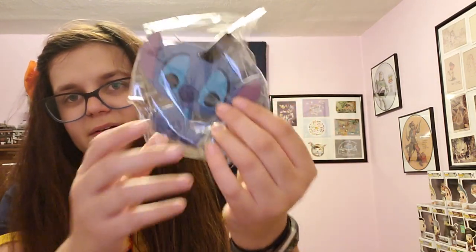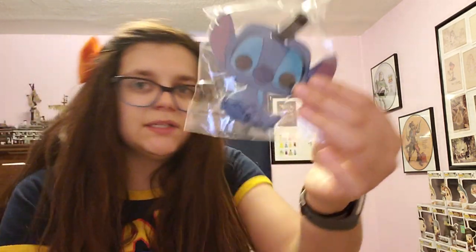And we have a luggage tag for your luggage tag needs. It is Stitch. He's really cute. It is a cute luggage tag, I will have to admit. But yeah, you got a luggage tag. And the last thing in this box is our little mystery minis. And I bet you guys can't guess what this one is.